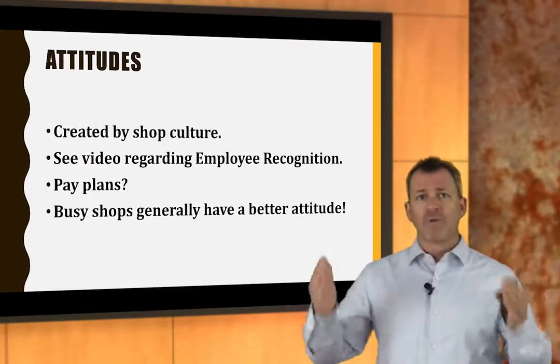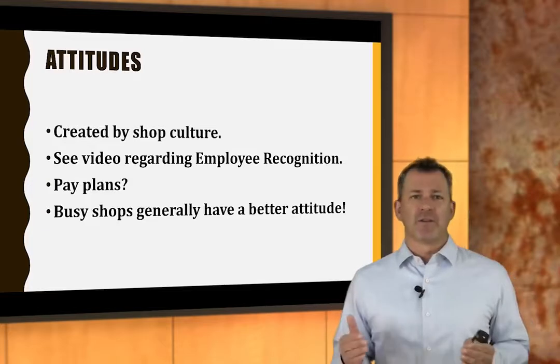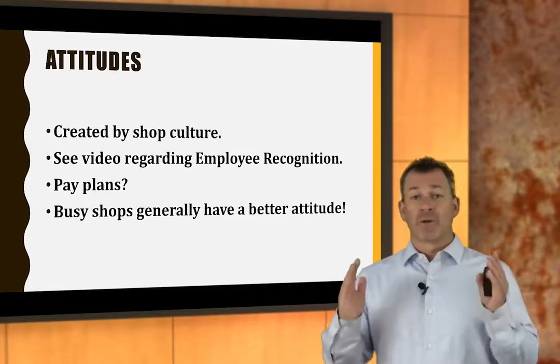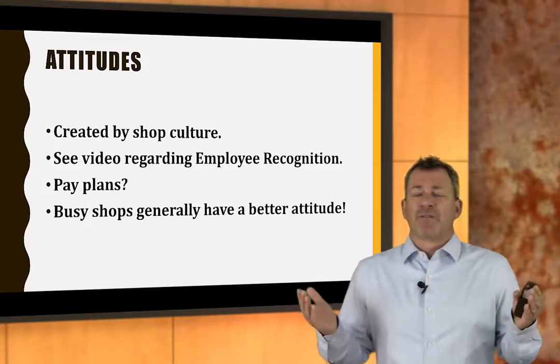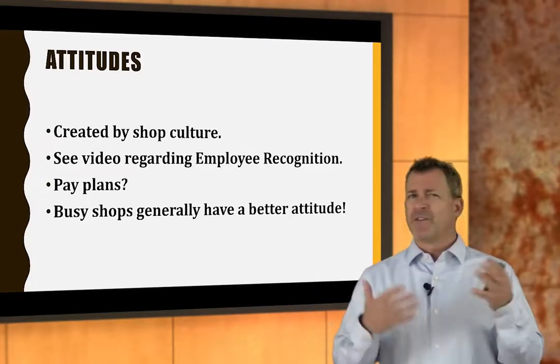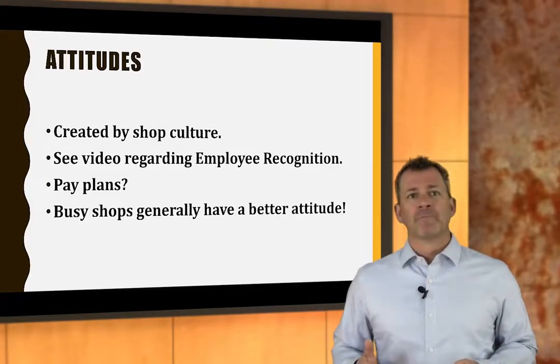So take everything in the program to this point, everything that we've done so far, and implement that. And if all of those things you know you've done and you've done well, and you still have bad attitudes, then we'll talk about shop culture. Give me a call, shoot me an email, and we'll fix that. All right? Take a look at your pay plans. Are they incentivized? All these things generate attitude. They all relate to attitudes.